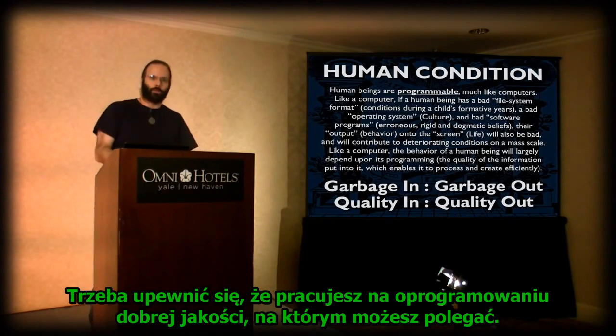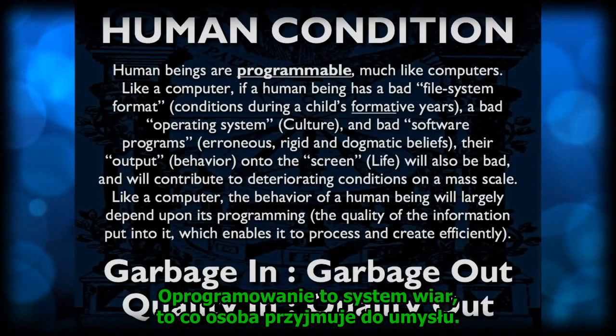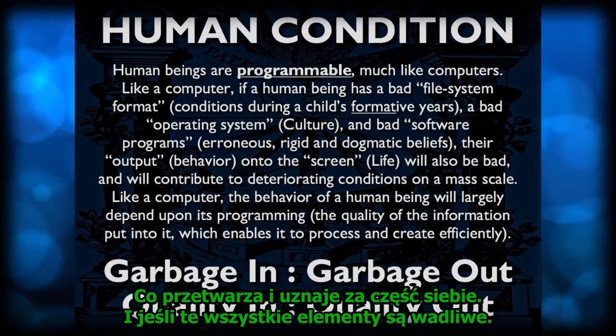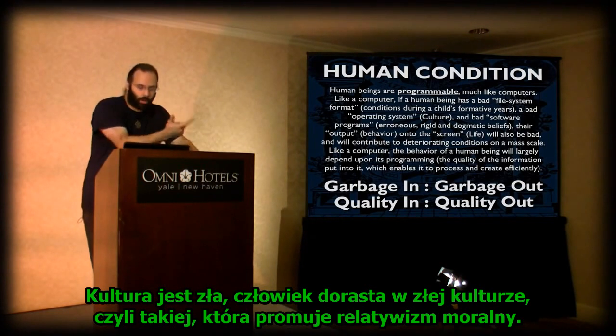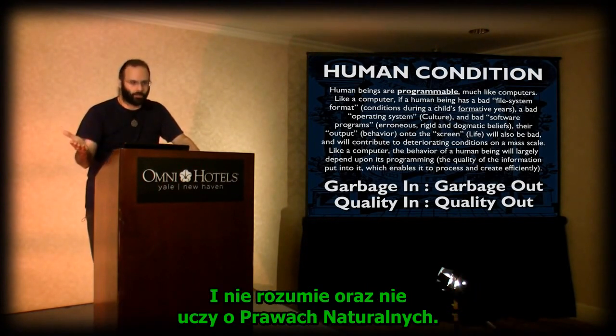Now, the software is the belief systems, what the person has taken into the mind and processed and made part of themselves. And now, if all of those things are bad, we have three bad components. The format is bad, the file system format, which is the formative years of the child. Okay? The culture is bad, meaning they're already growing up in a bad culture, or in a culture that condones moral relativism, etc., and doesn't understand natural law.